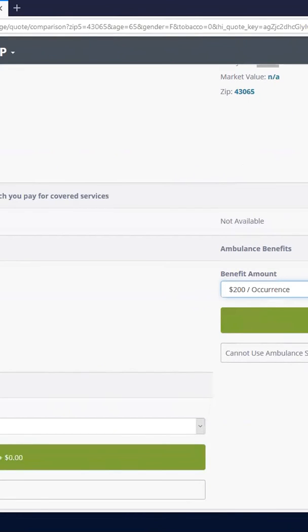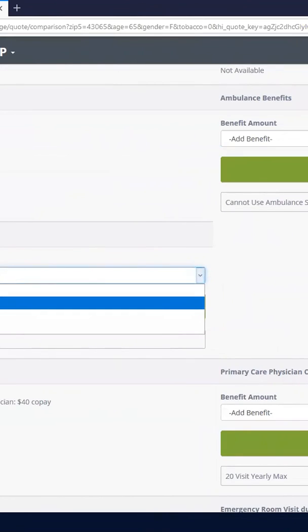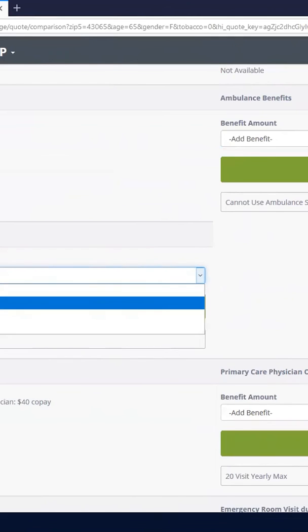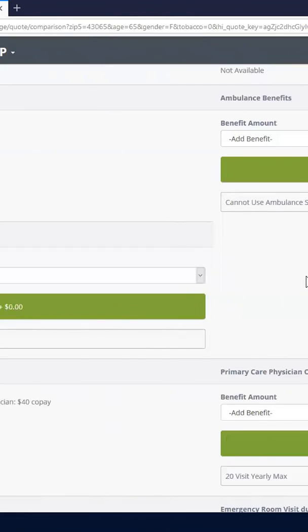Now, most of the time, when you're looking at hospital indemnity, it's more of the inpatient copays, the higher copays that individuals are looking to reduce or eliminate. This plan has a cancer benefit as well, so you can add a $2,500, $5,000, or $10,000 lifetime benefit, so if they would be diagnosed with cancer, then they would be paid that amount as a lump sum.